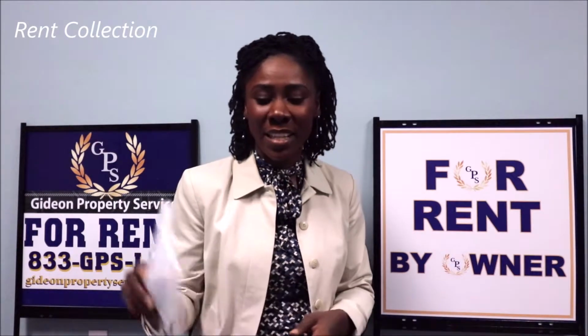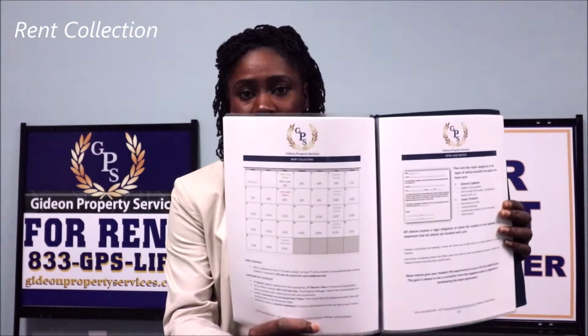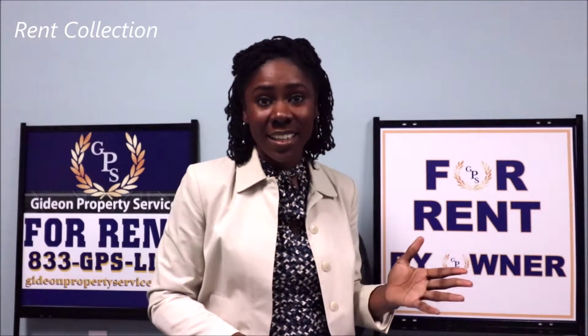But one of the things you want to take a look at in your handy resource guide, you'll see a calendar on there, kind of like a mock calendar. And what we have on there for you is when rent is due, when it is considered late, what the fees are thereafter for late rent, and then when we should start really considering eviction, okay?